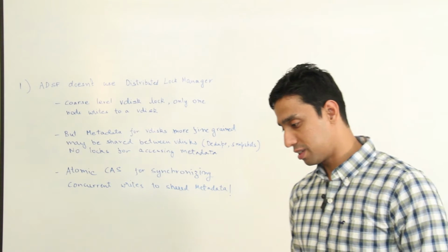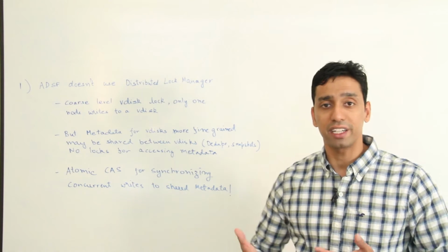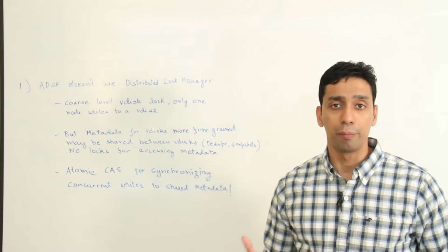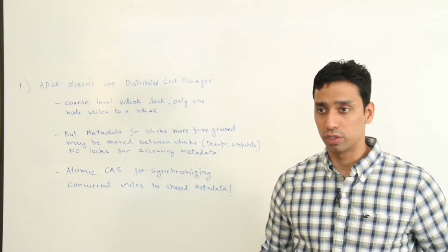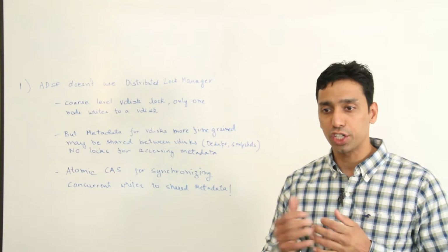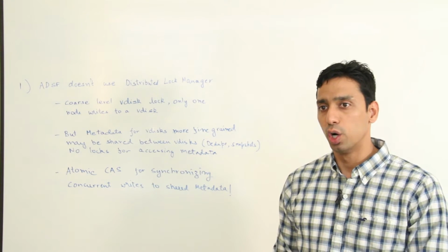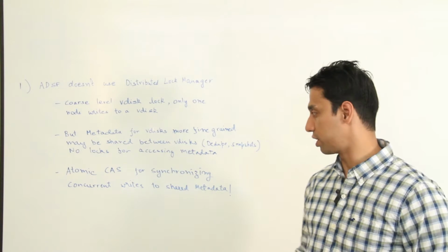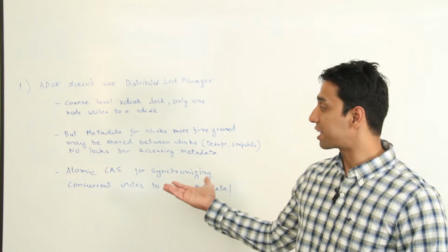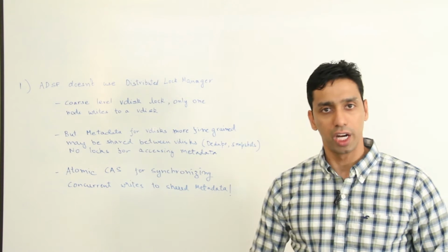Well, the ADSF assumes that the metadata store has an atomic compare and swap primitive. So the atomic compare and swap, or atomic CAS, primitive makes sure that if two writes concurrently try to change the same metadata, only one of them succeeds and the other fails. And through atomic CAS, ADSF synchronizes concurrent writes to shared metadata.